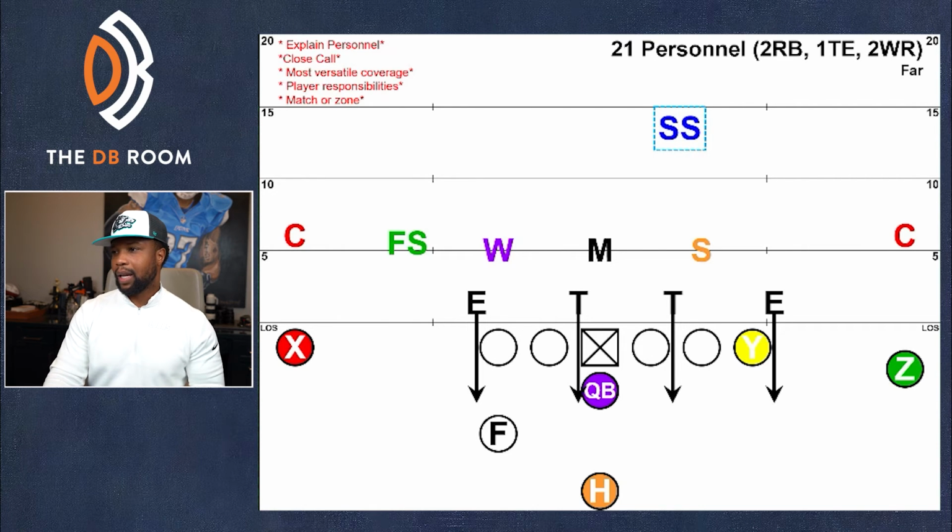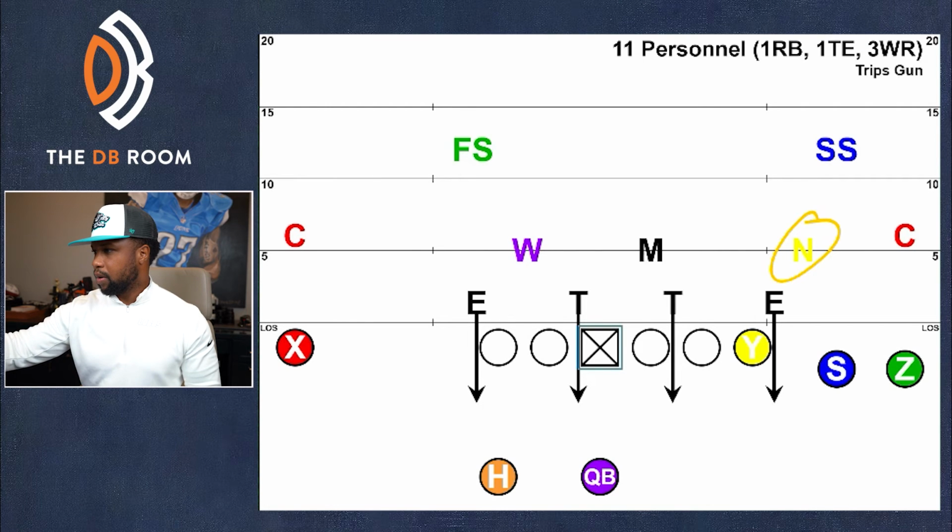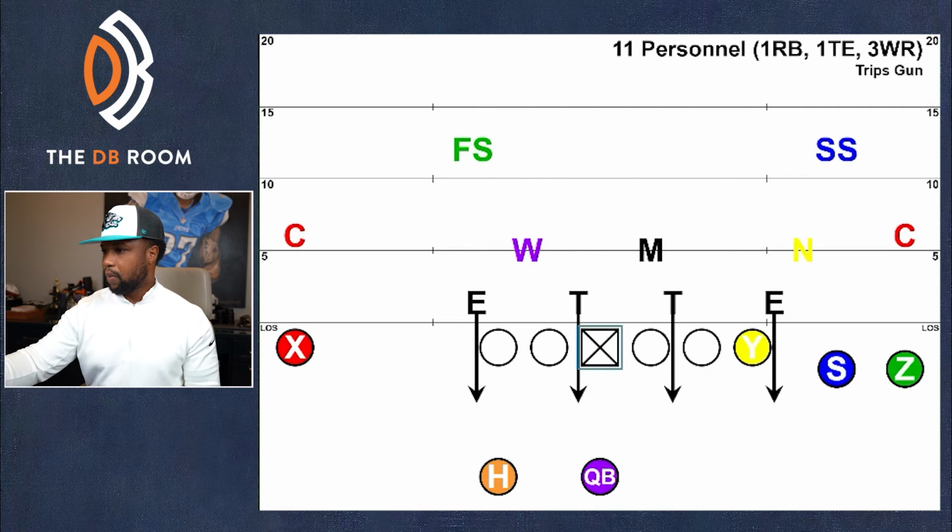Let's take a look at it in 11 personnel, because there are a couple more things that I want to show you. All right, so now we're in 11 personnel, okay? You can see we have our nickel over here. You can see him lined up over the slot, and we are in a far set, okay?